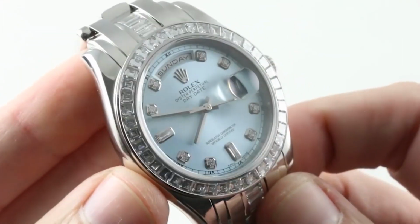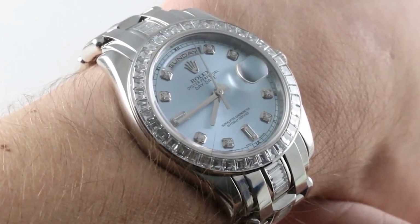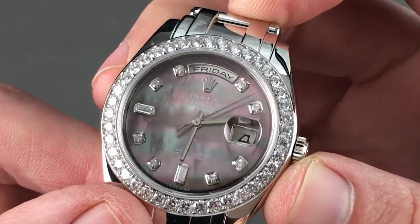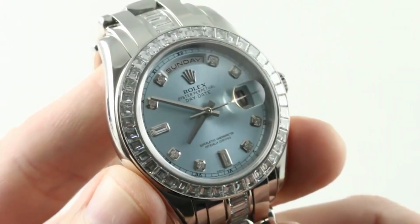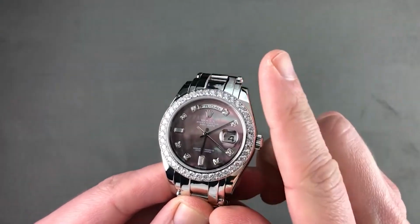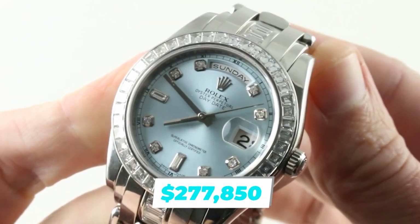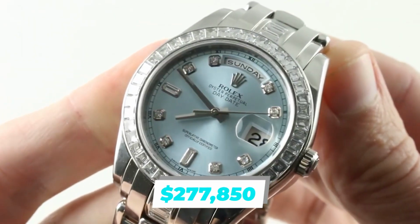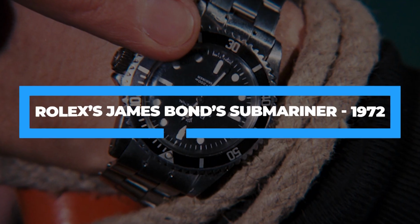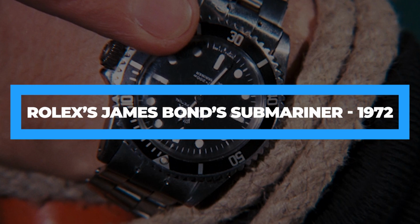The PEARLMASTER is part of Rolex's Crown Collection, which features 42 baguette diamonds on its bezel, while having the watch dial being made out of meteorite diamond. Unlike other entries on its collection, the PEARLMASTER is based on the Day-Date series and not just the Day-Just series. This stunning diamond-studded watch was released in March 2011 and sold for as high as $277,850.